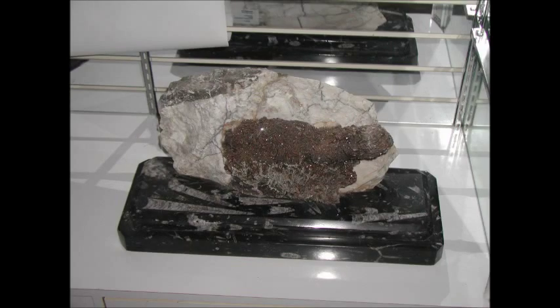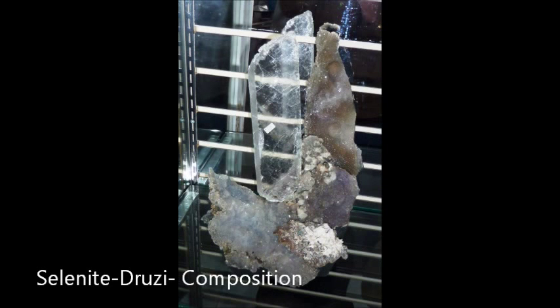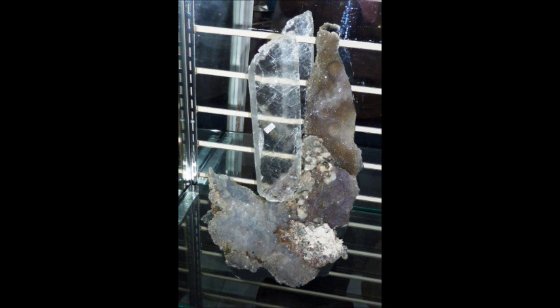The cluster of dark crystal embedded in its matrix shown now, I forgot the name of both minerals, is set on a hematite base containing orthoceras remains and it's a beautiful presentation. The composition featuring selenite, druzy and celestite crystals fooled me for a while. I thought it is a natural formation. It is not. The crystals were arranged as they are to enhance their beauty.